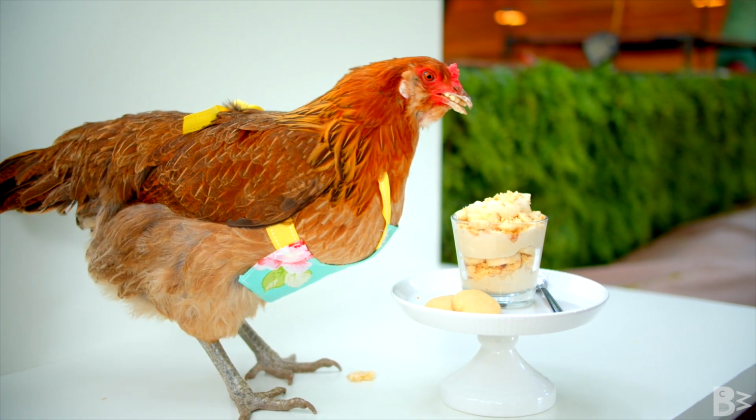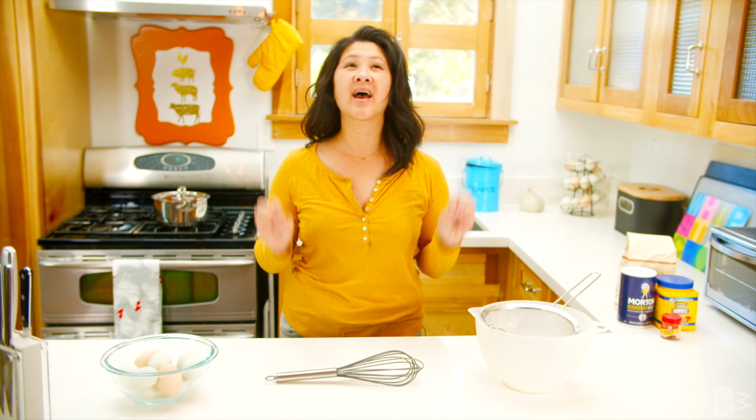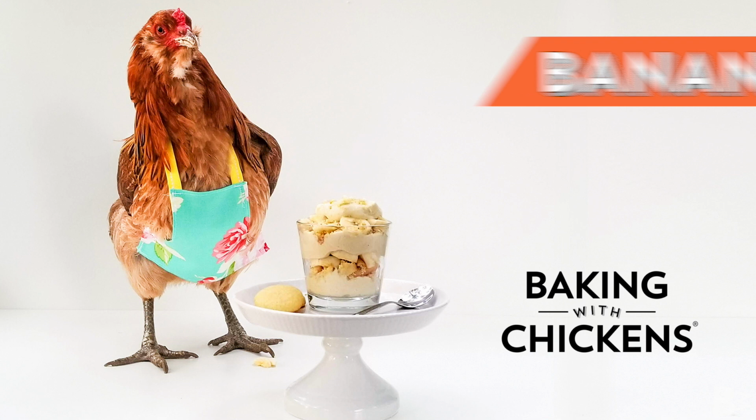Today we're gonna make banana pudding. If you've ever had the banana pudding from Magnolia Bakery, it is amazing and it is to die for.